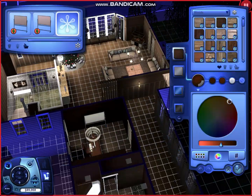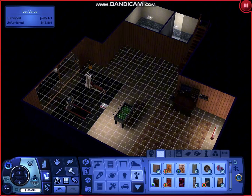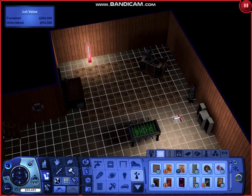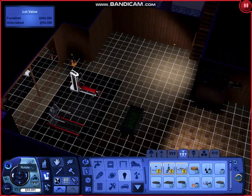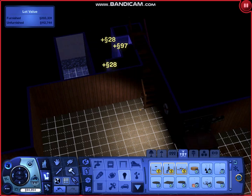And I also forgot to add little details, especially in the laundry room. I never went back to actually add laundry detergent, towels, or even in the kitchen. I did go back there because I forgot that I did add some little trinkets and details, like objects.